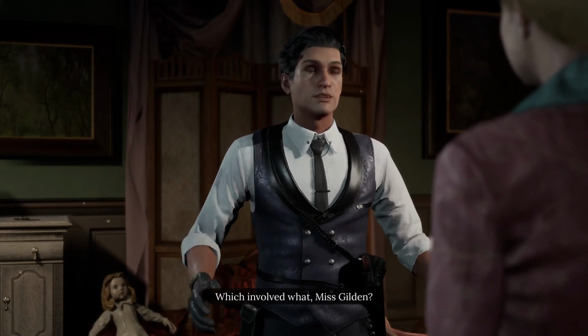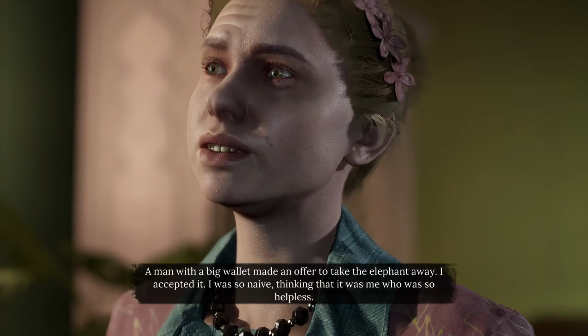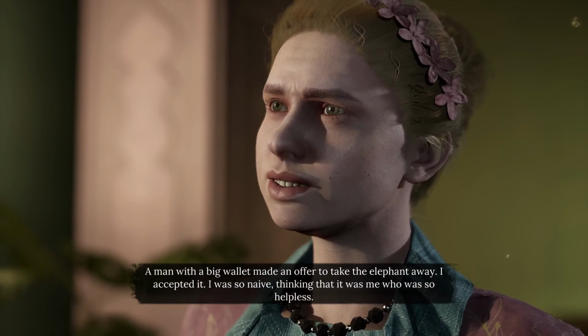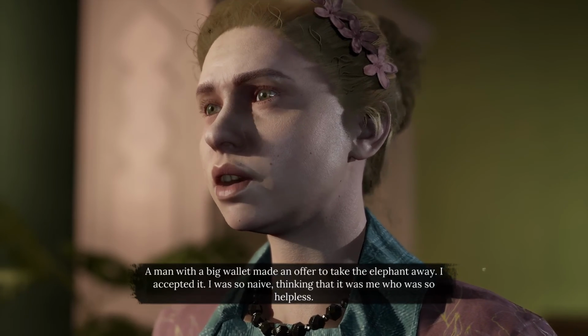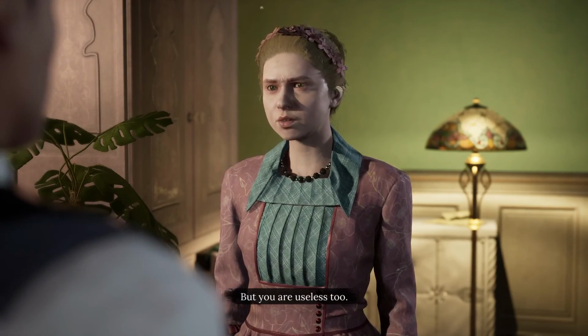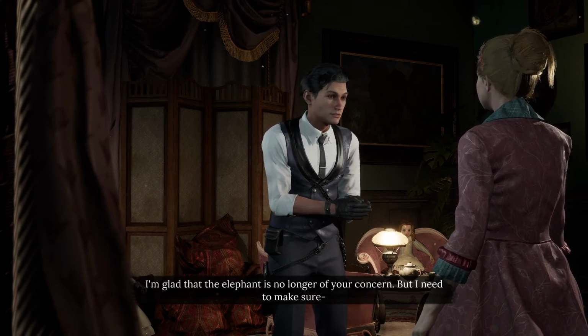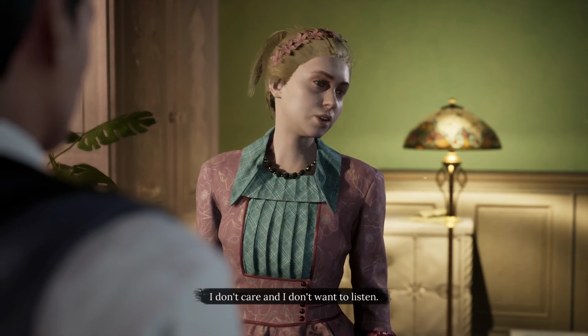Which involved what, Miss Gilden? A man with a big wallet made an offer to take the elephant away. I accepted it. I was so naive, thinking that it was me who was so helpless. But you are useless too. I am glad that the elephant is no longer of your concern, but I need to make sure. I don't care, and I don't want to listen.